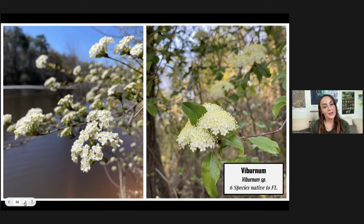The species on the right here is Viburnum nudum. And then the species on the left is Viburnum, oh, why am I forgetting it? It's Walter's Viburnum. I can't remember the species name, but it's very common in the nursery industry. And I'm sure Valerie's already on it, finding that species name for you guys.